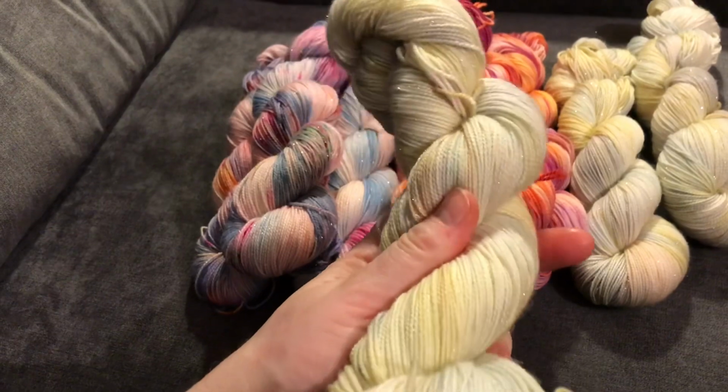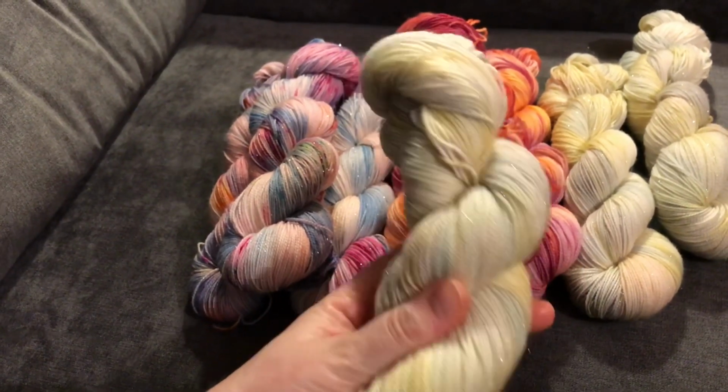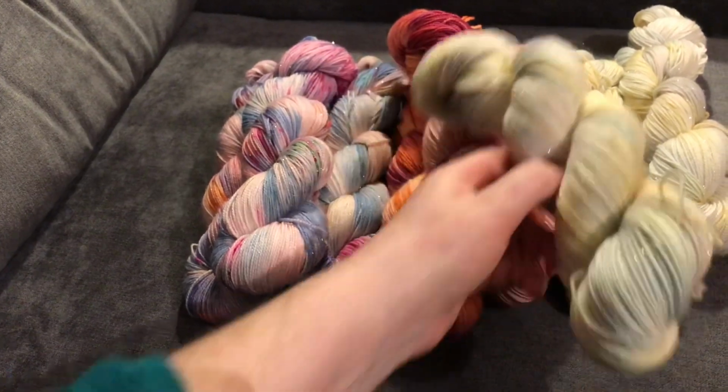So I've just photographed them, so I'm going to edit my photos in a sec and get them listed for the market night tomorrow.